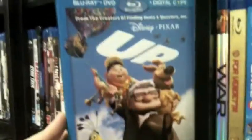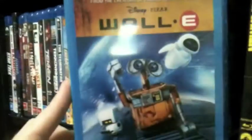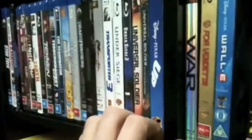One of the only two animations I actually really like from Pixar. Up, good fun. War, it's got another name in every other country. Can't remember what it was called. V for Vendetta, great movie. And the other animation, Wall-E, which me and my wife both like. Just don't get into those movies normally. Finding Nemo, all that stuff, really can't stand them. But those two I did enjoy.